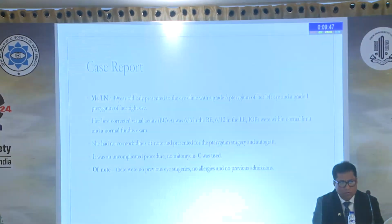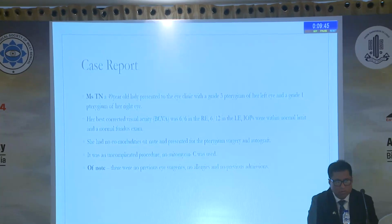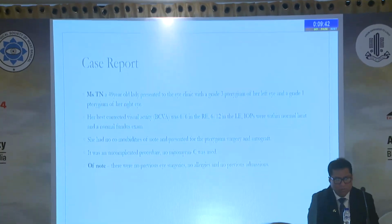I would like to present a rare complication following a routine pterygium surgery. So Ms. Tien is a 49-year-old lady who presented to the eye clinic with a grade 3 pterygium of her left eye and a grade 1 pterygium of her right eye.